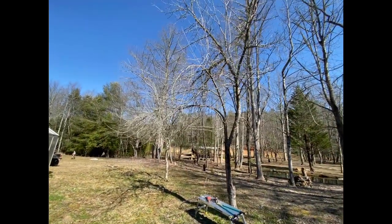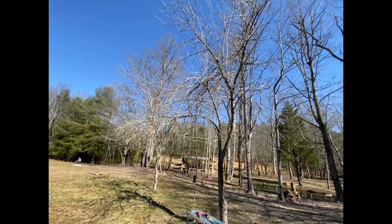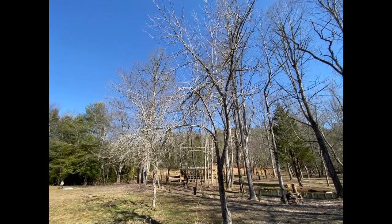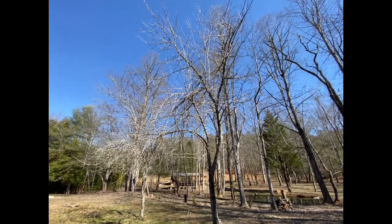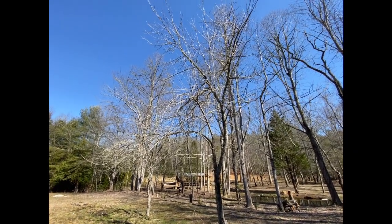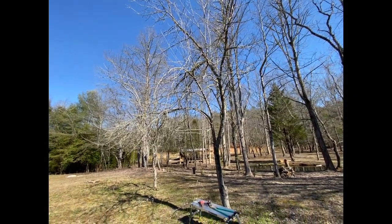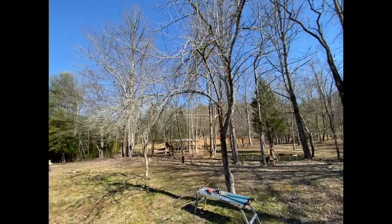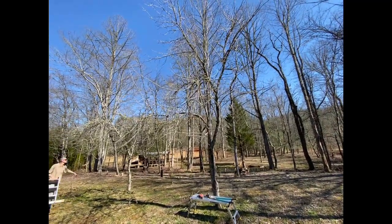Normally, anytime you prune apple trees or fruit trees, you want to do it when it's cold because they have a sap in them. And when it's cold, it goes down to the trunk. If you do this in the summer, they'll literally bleed out. So we still have a lot of cold weather coming, so it's okay.